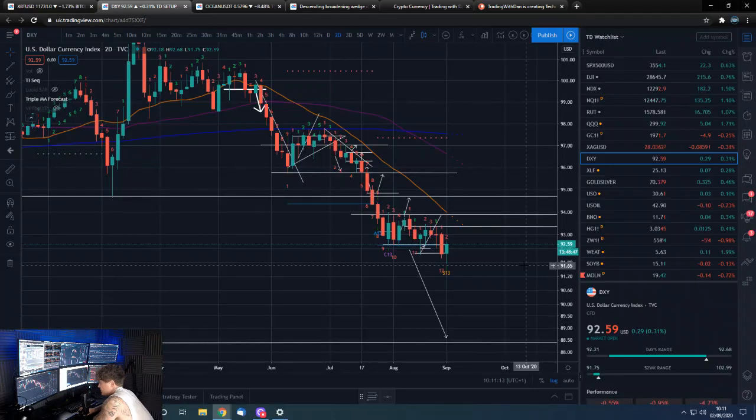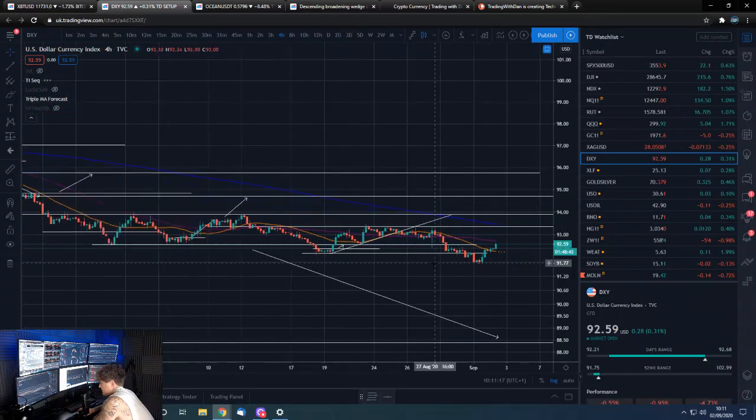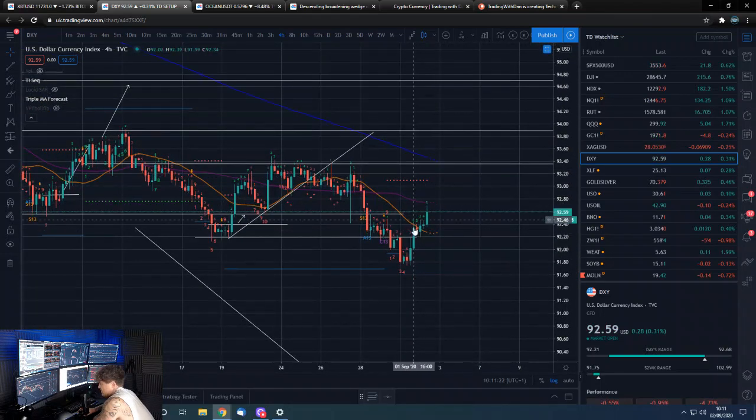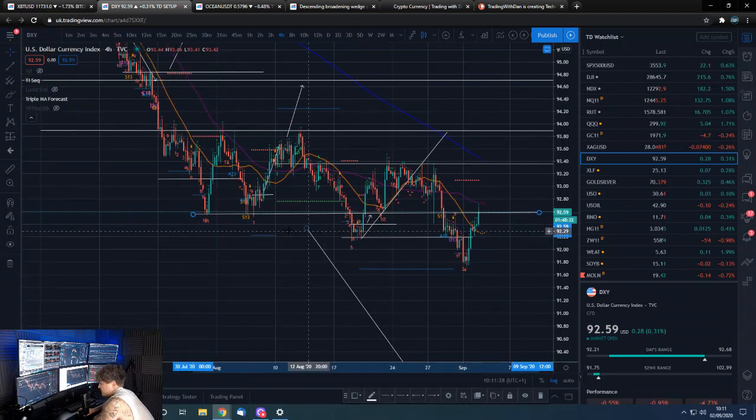Dollar index looks like it's strengthening up a little bit today. Let's go to that 4 hour. Yeah, dollar index having a little move back up today. As you can see, at the moment we are back testing this main breakdown point here. Not a main breakdown point, but it was obviously an important area of significance.